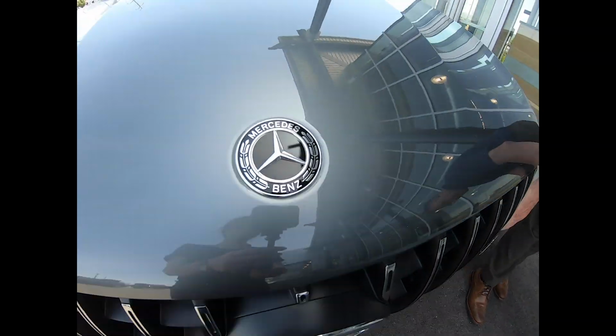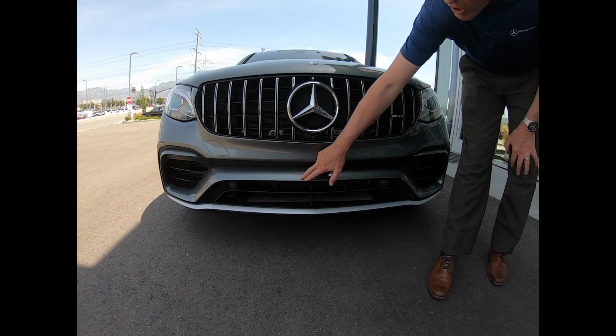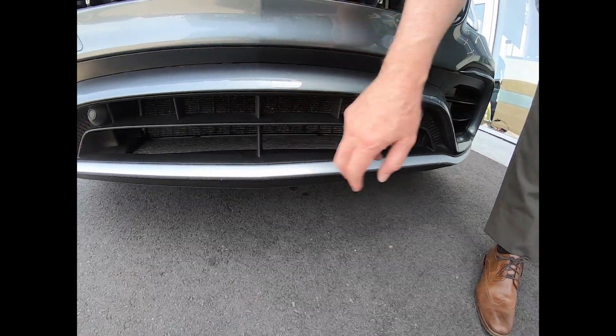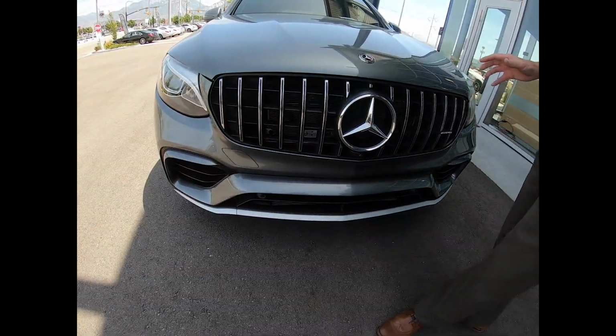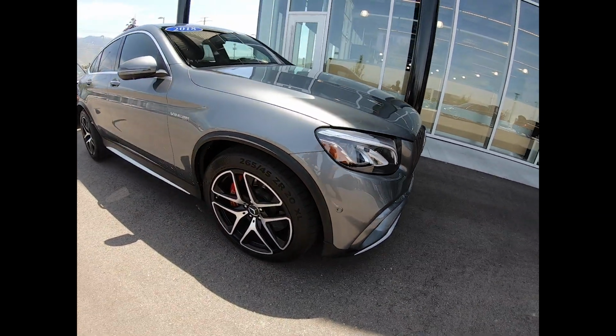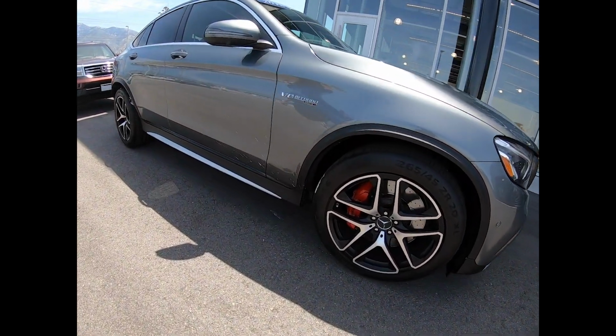As we look at the overall condition up front here, I've got a couple little chips, a little scarring here, but again, this has been clear-bra'd across the razor blade here. I get a couple of little tiny chips. Overall, I think the car is in excellent condition. Absolutely love this wheel, and I love these Continental tires on here. It looks really, really good.